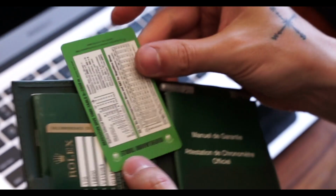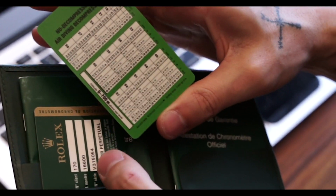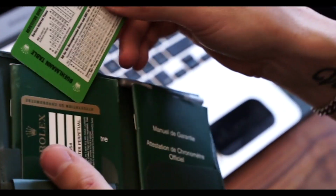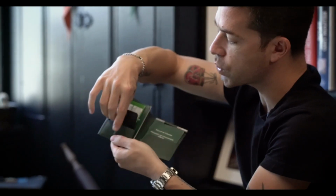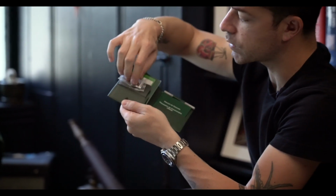16600 series. And then the other thing that I really love is there's actually a diving decompression table that accompanied all Sea-Dwellers of its era. So kind of a nice little touch, and it's something that sometimes gets lost. You actually have this little Velcro pouch here too, which holds your accessories, so you could put your hang tag or your extra links.